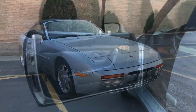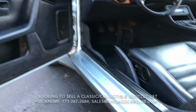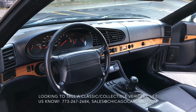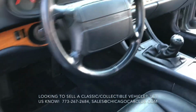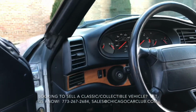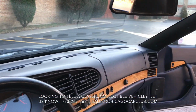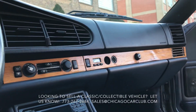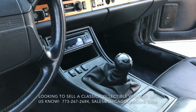You can see there just another little ding on the passenger front fender. Onto the interior. Very, very nice. Both front seats are powered. Dash top very nice, no cracks, warping, discoloring, nothing like that. Carpet's excellent throughout, no discoloring at all. Very, very nice. Car will also come with the original dark blue Porsche floor mats, front and rear, which are in nice shape as well.